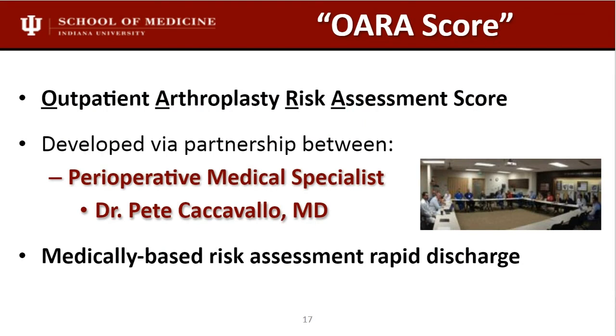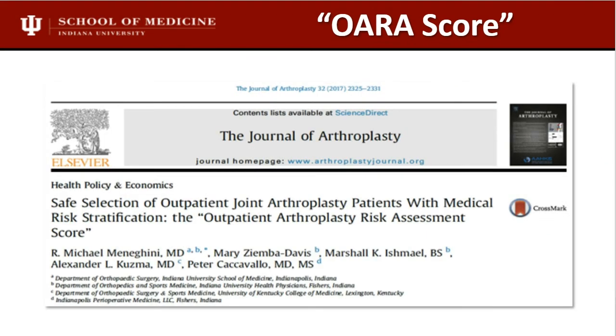And so I mentioned him earlier. Dr. Pete Coccarvello is really the mastermind behind what we've developed. It's called the ORA score. It's the Outpatient Arthroplasty Risk Assessment Score. It's medically risk-based, and I'll walk you through that. We published the original in 2014 and a follow-up to that, an updated version in 2017.